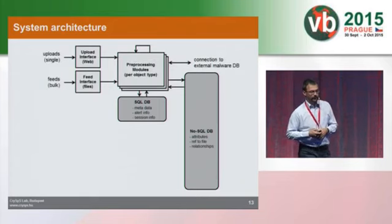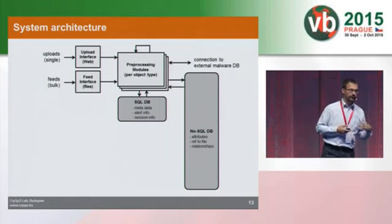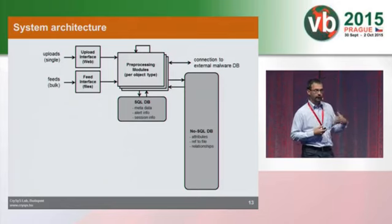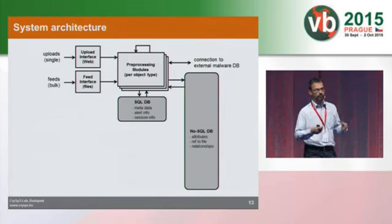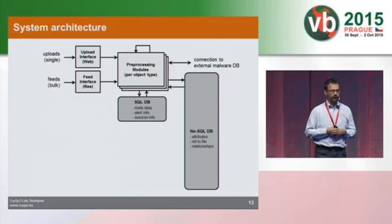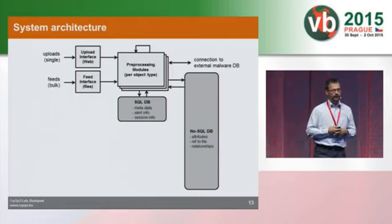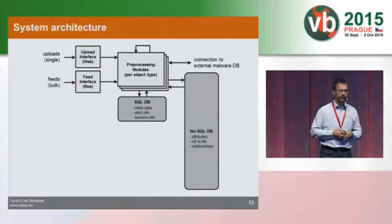And we have uploads and feeds that we process. So basically, users, as I said, can upload an object through the upload interface, which is a web-based interface, but we can also process bulk feeds of signed objects, for example, malware feeds or whatever kind of other feeds. This input is processed by pre-processing modules, which we have for each object type that we collect. These pre-processing modules basically parse the objects and insert the appropriate data in the appropriate database.